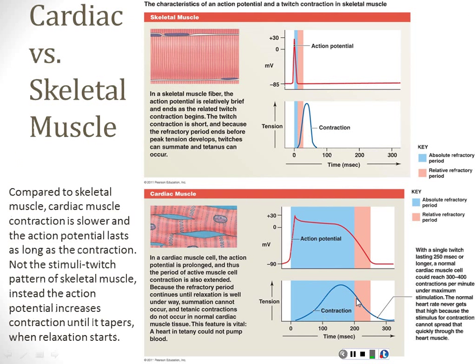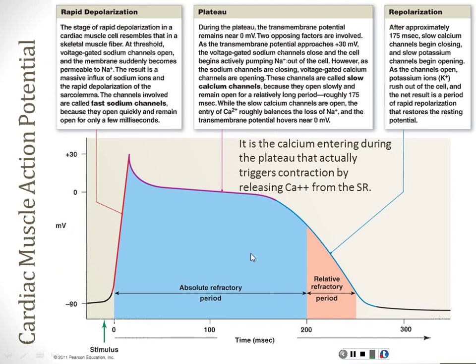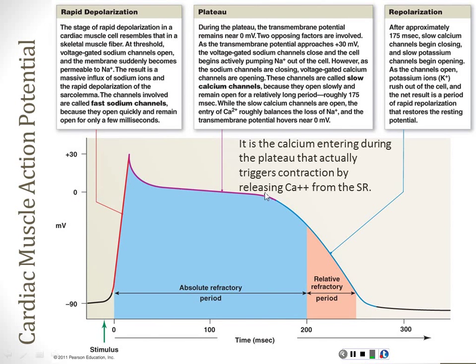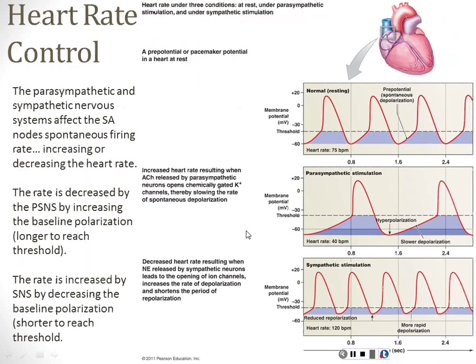And what do we see? Well, now the heart's relaxing because the calcium is going away. It's being resequestered back into the sarcoplasmic reticulum. So this action potential shape explains how cardiac muscle works down at that cellular level. Okay, calcium comes in during this plateau phase, and that triggers contraction. All right, and it means some other things that the book will talk about, but that's really the key of it. Is this flat part, this plateau, is where calcium is entering, and that calcium then triggers contraction.